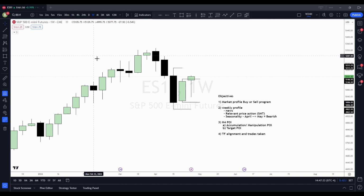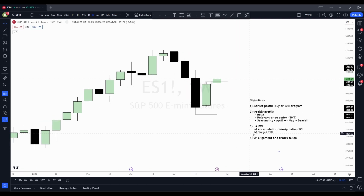Anyway, let's go to the news, and then I'll do the H4 POI, target the POI, and show how I took this trade. I'll talk about the trades that I took first, followed by this H4 POI, because this H4 POI didn't really happen until Thursday, which ended up being a Thursday reversal. Consolidation, maybe, that's questionable, but followed by a Thursday reversal. So we talked about the news, the SMT, and the seasonality, and now let's talk about that trade.